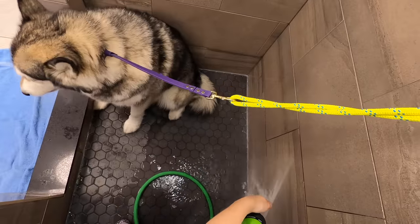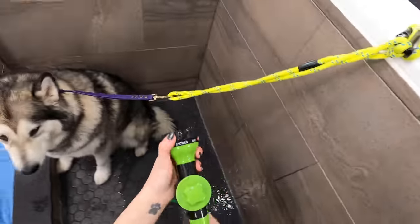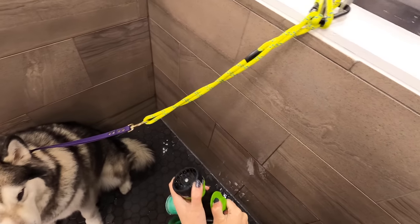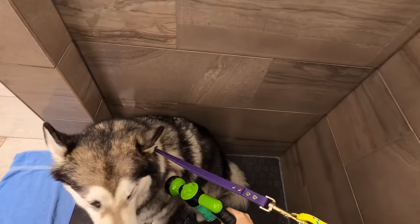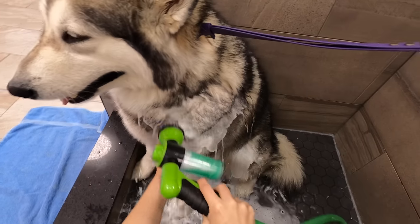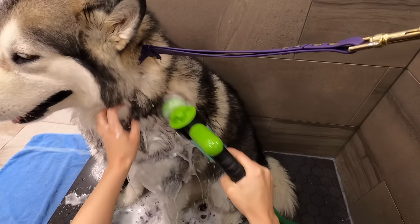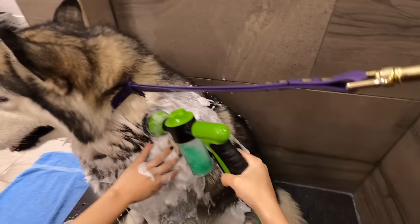Okay, so I'll be honest. The majority of my experience with grooming Malamutes has not been a good one. Malamutes tend to be super stubborn. They can sometimes be loud like huskies, or they can just punch you in the face. They tend to do a lot of that. They tend to be very mouthy.